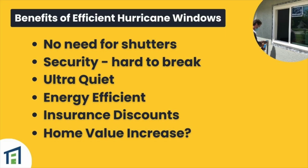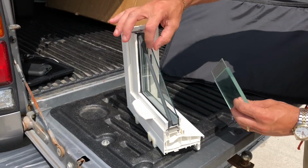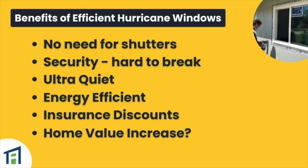On a more peaceful note, these windows are extremely quiet because of how beefy they are and double pane glass and everything, so that you can't even hear the rain outside, and it also would help with traffic noise and other noise outside. On the financial benefit side of things, you'll probably get insurance discounts.